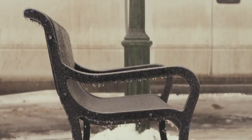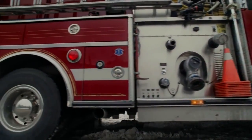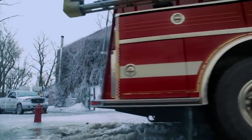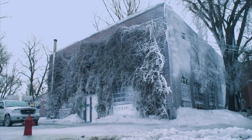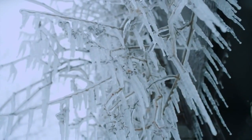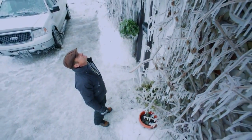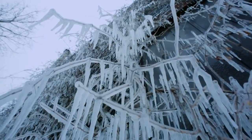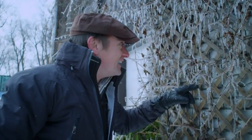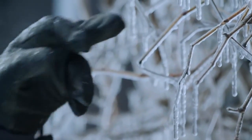Certainly, it gets the job done quick. So, let's see what we've got. Look at that. Completely encased in crystal clear ice, and that's exactly what I want.